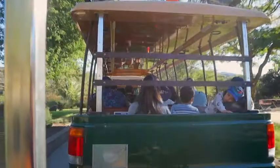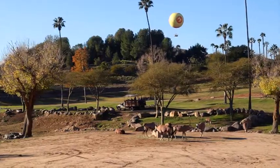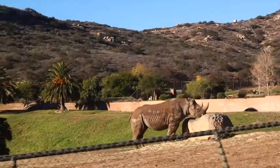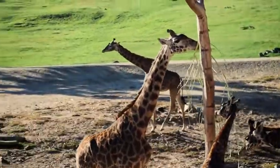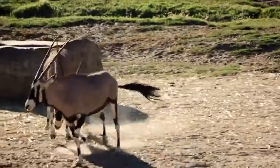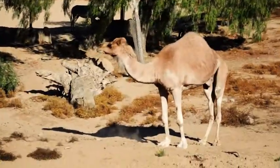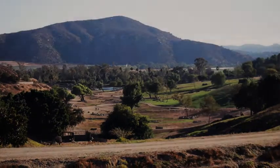The park is famous for its Africa Tram Tour, which is a 23-minute tour that takes you around the savanna habitats. During the tram ride, you'll have the opportunity to see animals like buffalo, antelope, giraffe, zebras, white rhinos, and wildebeest, all in their natural habitat. On the tour, you'll learn about the history of the park and the great efforts of the San Diego Zoo Wildlife Alliance to help preserve and support endangered animal species.